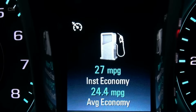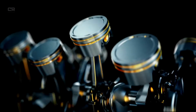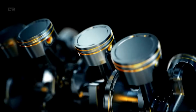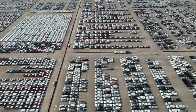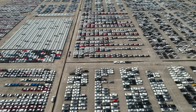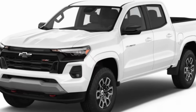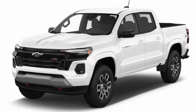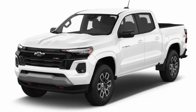These figures place the Colorado near the top of the midsize pickup segment, especially among gas-powered competitors. Fuel-saving technologies like auto stop-start, variable valve timing, and direct fuel injection play a huge role in reducing consumption. For the eco-conscious buyer who still needs utility, this Colorado finally offers a happy medium. According to engineer David Schuster, who worked on the Turbo 4, we made sure this powertrain can meet strict emissions targets without making drivers feel like they gave something up.